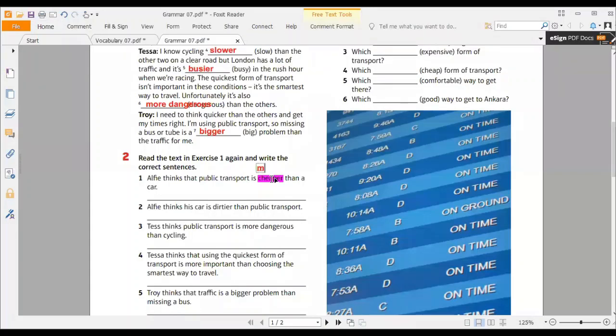More expensive, right? That should be more expensive. Public transport is more expensive. Okay. If the subject is public transport, it's more expensive than the car. But when you change the second option, right, the second option, Alfie thinks a car is cheaper than public transport. Yeah. So that should be a second option.